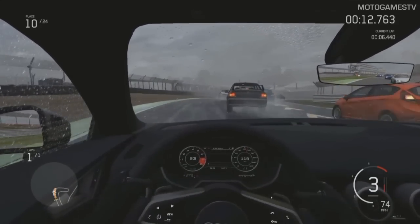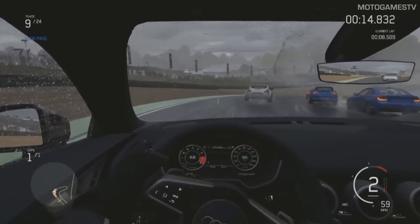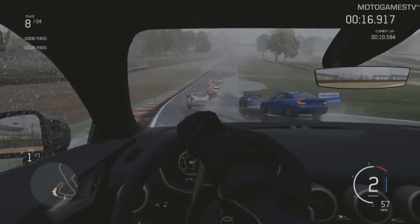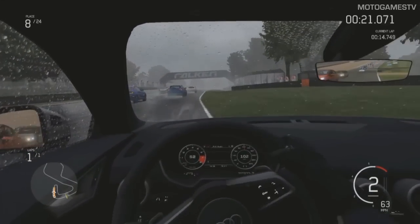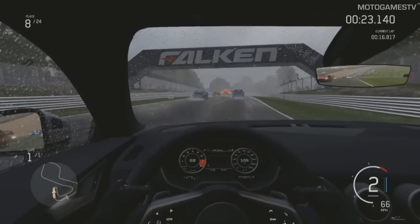And all those rain droplets are physically simulated, and they're all velocity based. So the faster my car goes, the quicker those will go up the windshield. All right, let's see here.